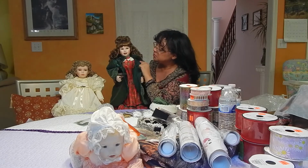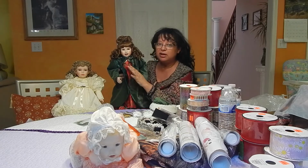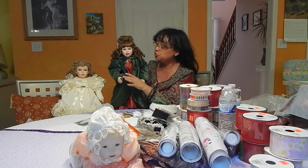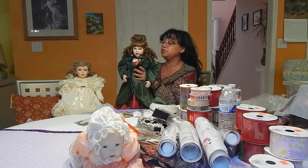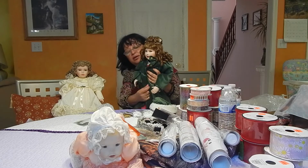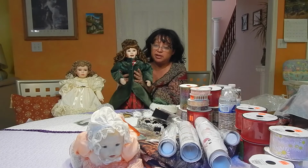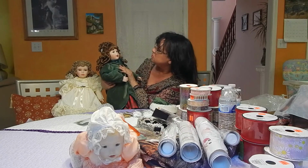My idea with having a background wall with tapestry is to make a photo shoot for anybody who wants to take pictures. But we need to get a better system to be able to take the pictures with a nice camera. I got a nice camera now. But this doll is cute. She's beautiful.